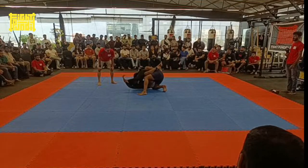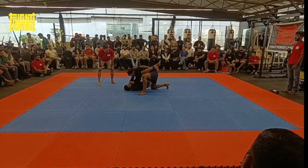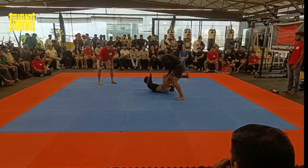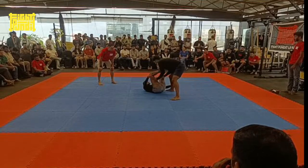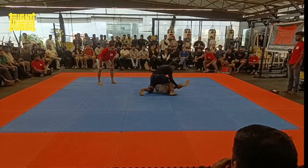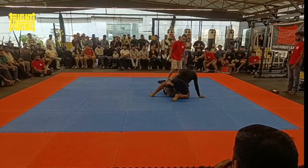Sharan steps his leg up. One of the usual defenses for the top player is to stand up like Sharan is doing now. And now Sharan is again in a position to pass. 3 minutes on the clock. This match is still to be decided. A lot of time left on the clock. Anything can happen here.